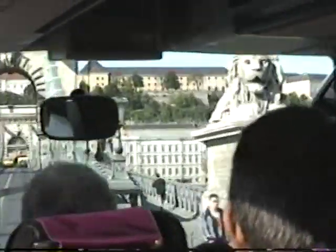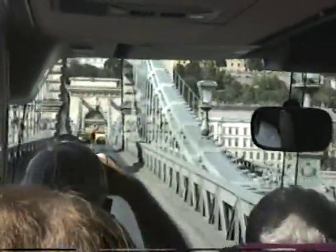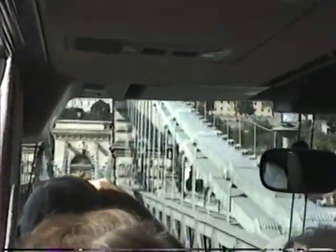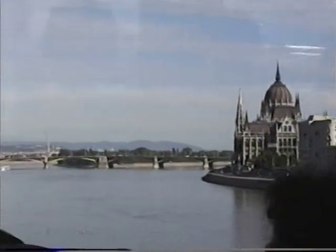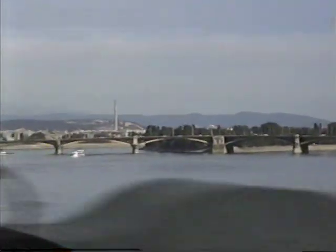Now, on our way to the Buda side, we are crossing Chain Bridge, our oldest and narrowest permanent stone bridge. And if you take a look to the right, now please take a look. On your right-hand side, Margaret Bridge has a French design. It was designed by a famous French architect who became famous for his tower in Paris. So I'm talking about Monsieur Gustave Eiffel. That's right. He lived in the city for a couple of years.